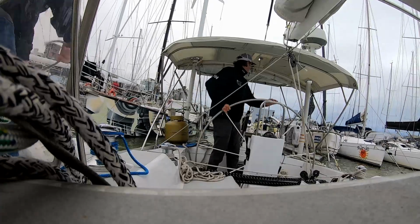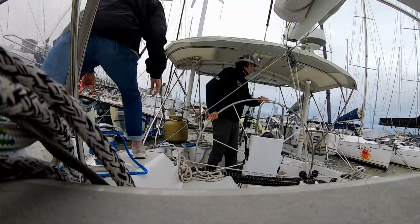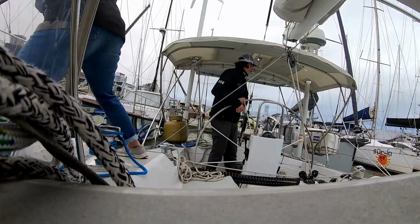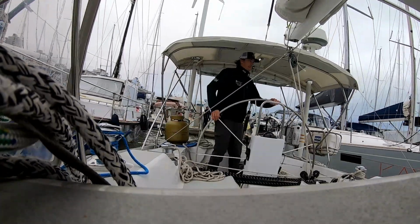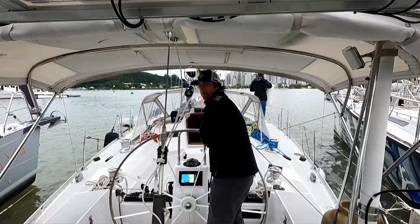Curtis is getting really good at docking, but we still miss the freedom of being at anchor. We can't believe how lucky we are to have made the repair and be back in the water and ready to go sailing again. The trip towards Cape Horn is still on.